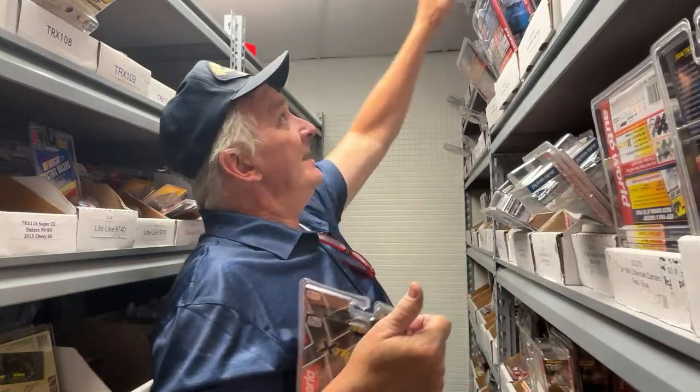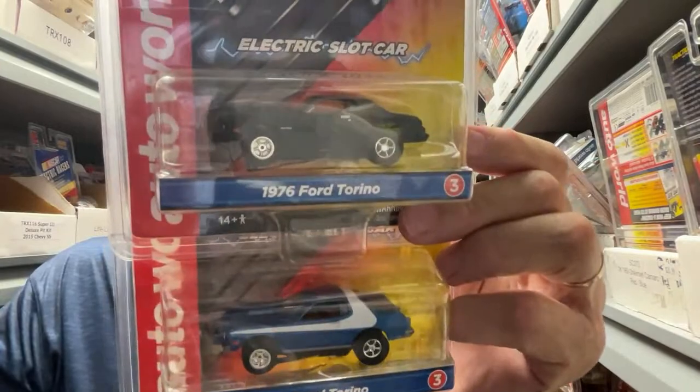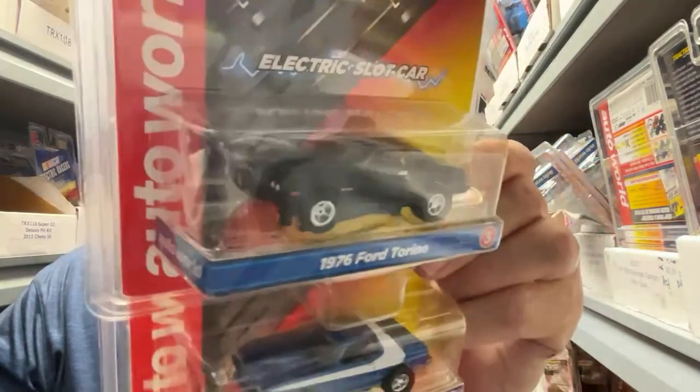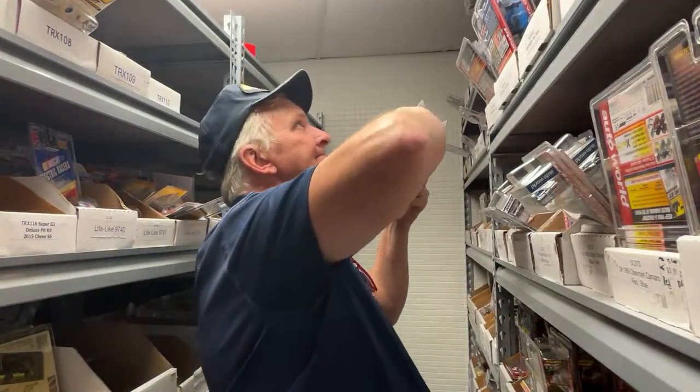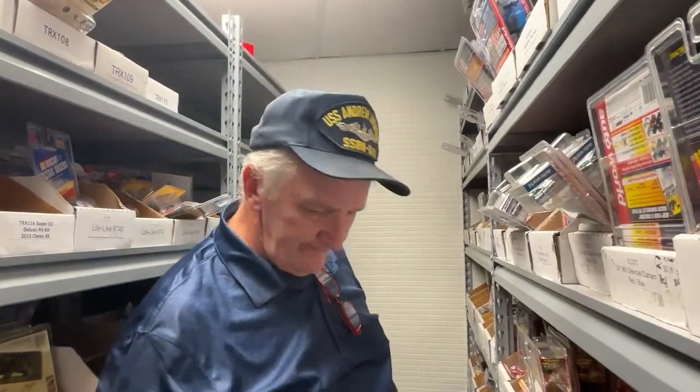And once people find out about them, they really like them. That's the black and blue Ford Torino. '76 Ford Torino. That's a beautiful car. And that's SC368. Now, moving right along.